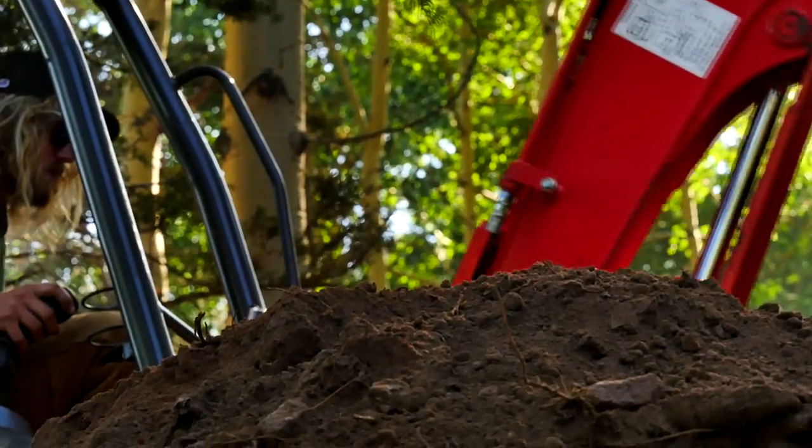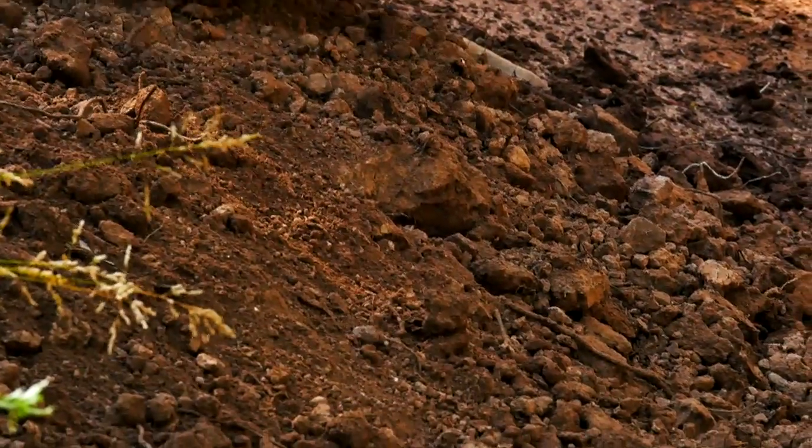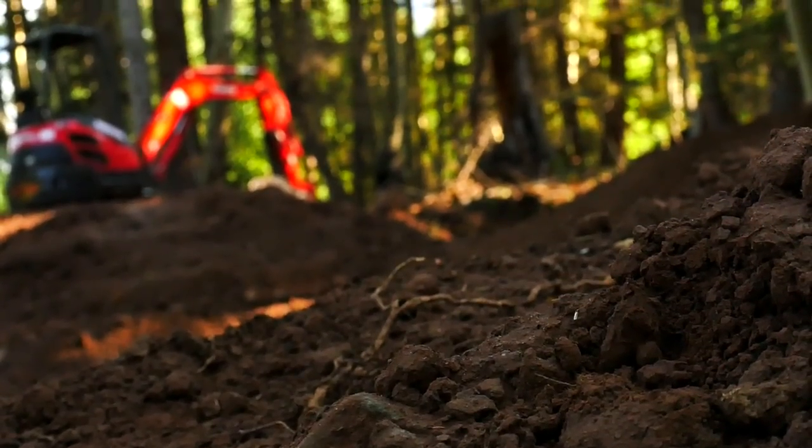Places in Colorado, you know, they really don't have that clay-based mountain like we do. It's more granite, kind of crushed sand, so it doesn't form as well as what we have.